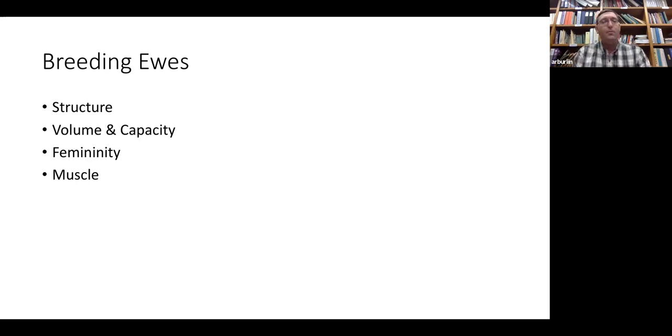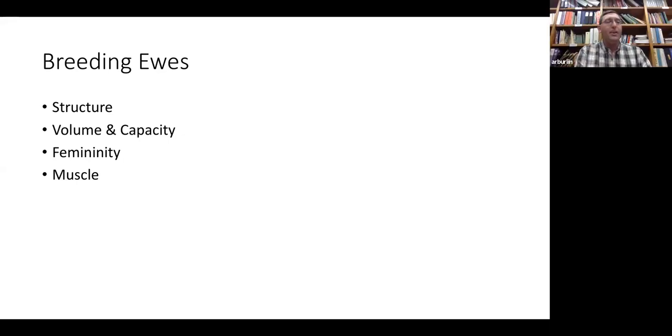And what emphasis we put on that is determined by the class name. If it says breeding ewes, femininity is important because we want them to look like females, because that corresponds to the likelihood of them being good breeding females and producing future ewe lambs that are going to be good productive females. If we have it on wether dams, we're going to put more emphasis on muscling traits as opposed to femininity. So those two change depending on the title of the class.